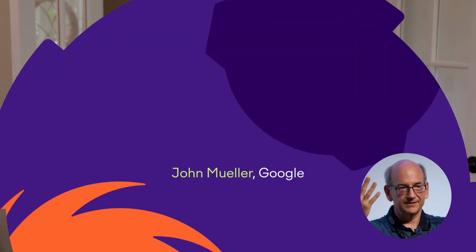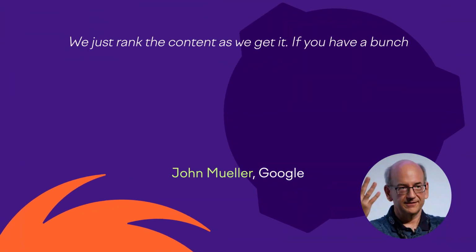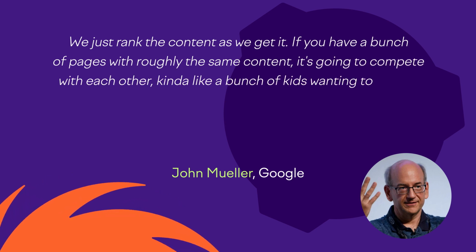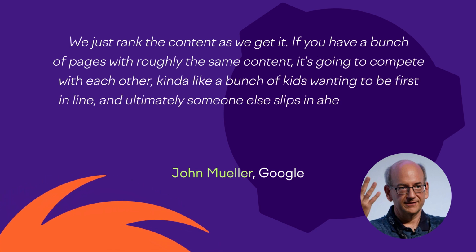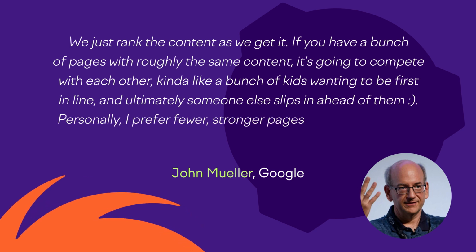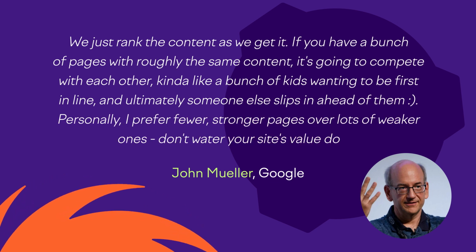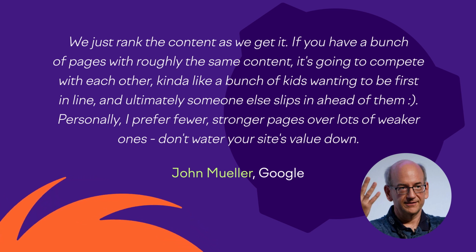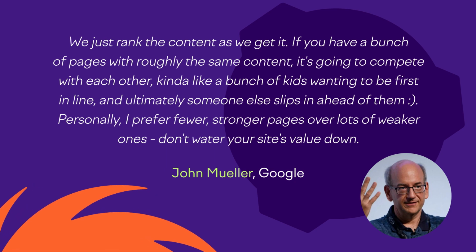In fact, John Mueller, the search advocate at Google, said this about keyword cannibalization. "We just rank the content as we get it. And if you have a bunch of pages with roughly the same content, it's going to compete with each other, kind of like a bunch of kids waiting to be first in line, and ultimately someone else slips in ahead of them. Personally, I prefer fewer stronger pages over lots of weaker ones. Don't water your site's value down."